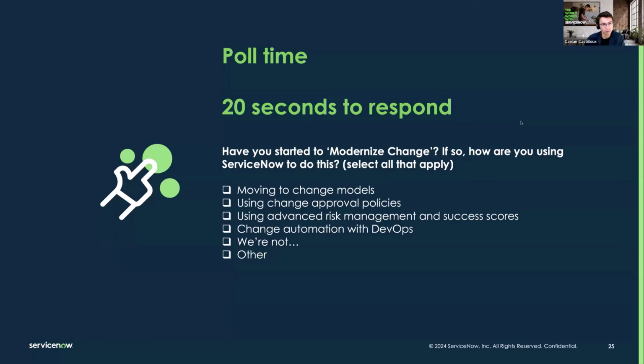All right, and the poll and share. So it looks like about half of those on the call have not yet started using any of these capabilities. So hopefully after today's session, these seem interesting to you, and you'll begin testing those out in subprod. But a good portion are also starting to use change models and approval policies, about a quarter. So that's good to see.